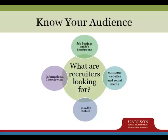have in common? Finally, networking and informational interviewing can help you learn a lot about what companies and recruiters are looking for. By speaking with professionals who are familiar with the functions, industries, and companies that you're targeting, you'll be able to get a clearer picture of how you should be representing yourself, as well as your skills and experiences.